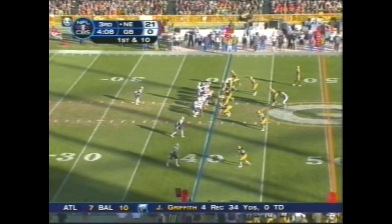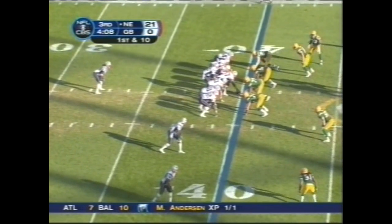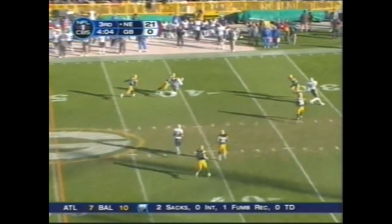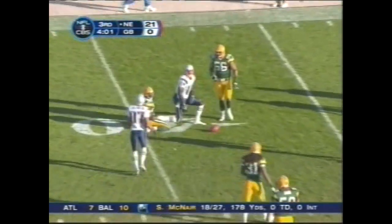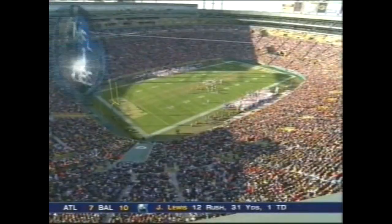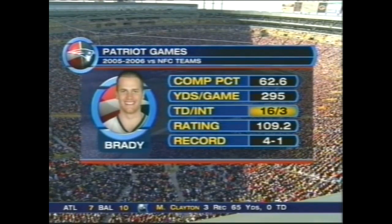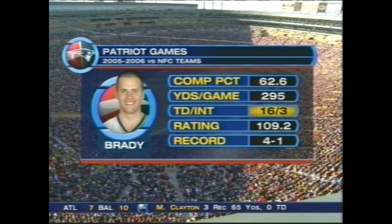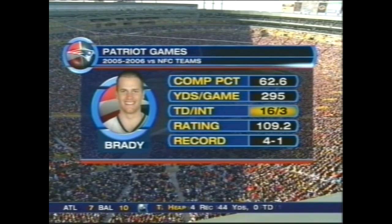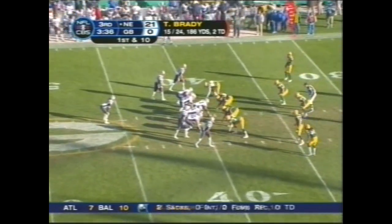Porter and Brady, and the Patriots on the attack. Brady with time, throws. Oh, what a pass to the 40-yard line. Chad Jackson right on the money, a first down. Well, having success playing an NFC opponent, something not new to Tom Brady in the last couple of years. Take a look at his numbers: 16 touchdowns against only 3 interceptions in his 4 wins out of 5 games, and a rating of over 109. Tom must look at the schedule and circle when we're playing somebody from the other conference.